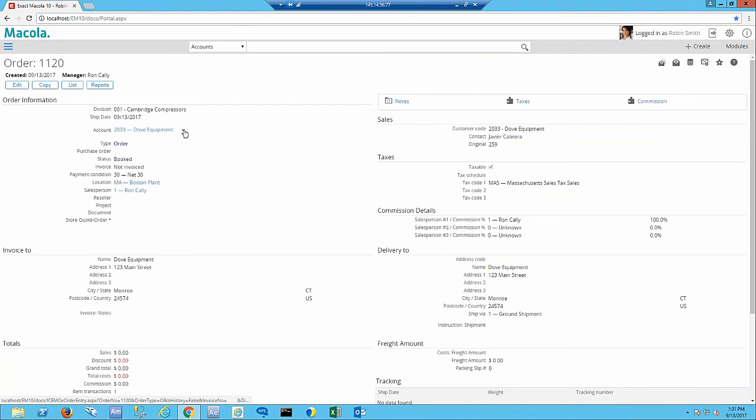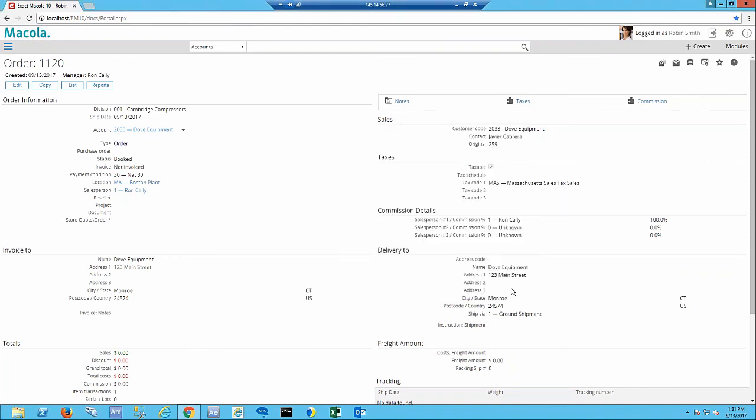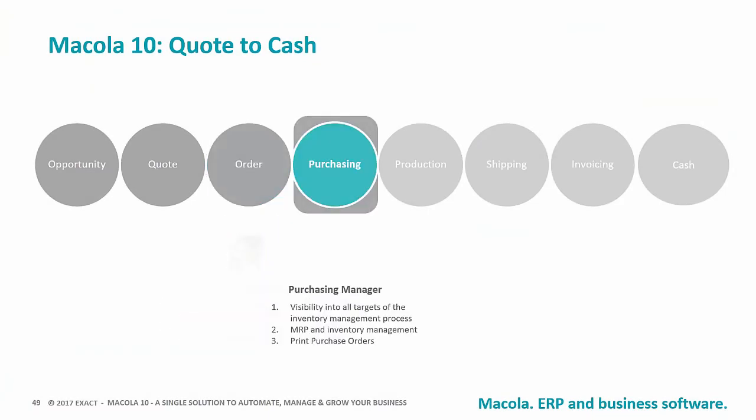So she could, in turn, print the order acknowledgement from here or print the pick ticket from here, although I'd probably have a lot of this done in an automated fashion. So when the sales order got put in and a notification went to Robin, we'd probably automatically send this order acknowledgement to the customer. She may manually print the pick ticket, as we could do here, but this will print to the warehouse and have inventory pulled for this product, and off you go with that. So Robin's reviewed that, and when she's printed the pick ticket, it may actually trigger the next step in the process flow. So Robin's done. We're going to log in next as one of our people in purchasing to review their responsibilities.